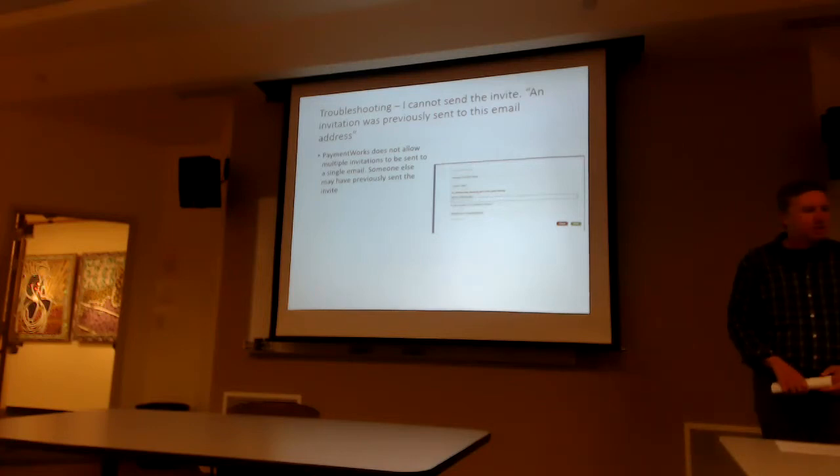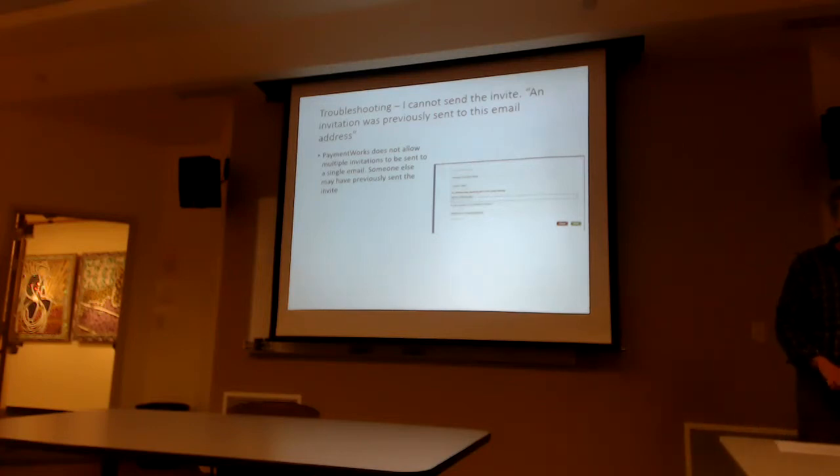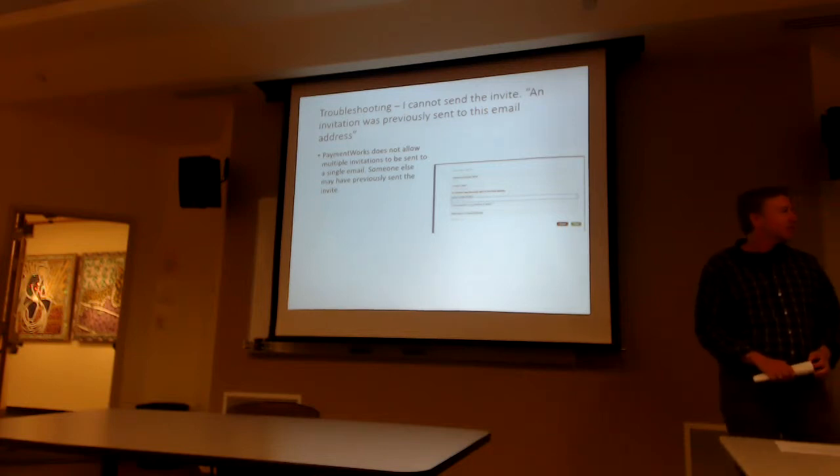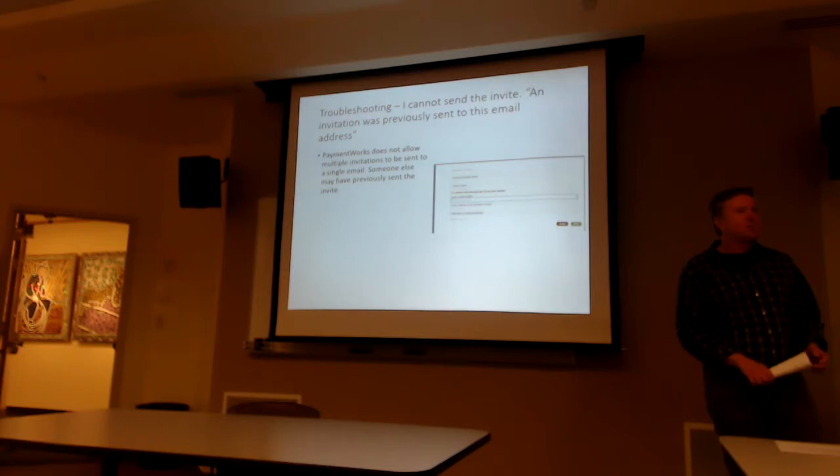So some troubleshooting. I cannot send the invite. "Invitation was previously sent to this email address." PaymentWorks doesn't allow multiple invitations to be sent to this single email. So someone else may have previously sent the invite. So they do have duplicate checking.